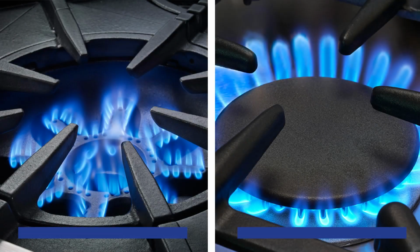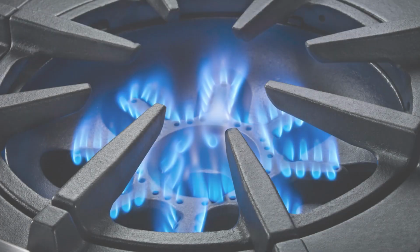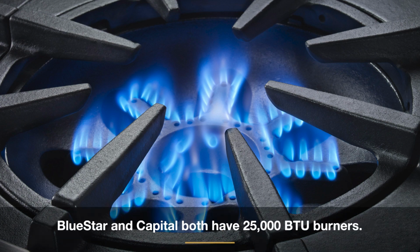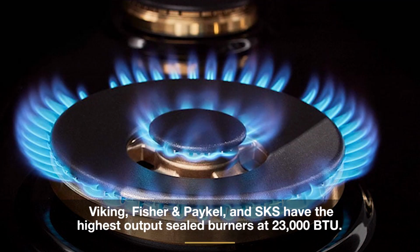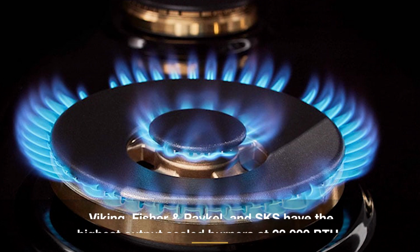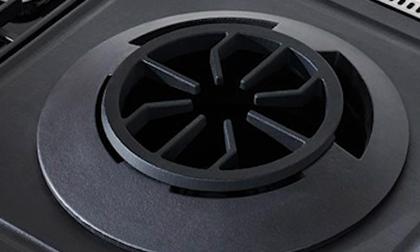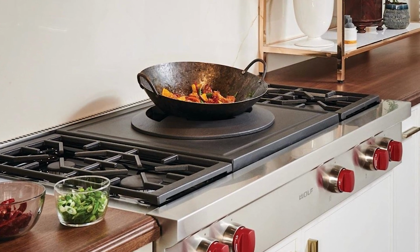An open burner typically is hotter than a sealed burner because there's more surface area for oxygen flow, but that difference in output is narrowing. Blue Star and Capital both have open burners that are 25,000 BTU max output in a few burners. Viking, Fisher-Paykel, and SKS have the highest, with the sealed burners at 23,000 BTU. Most pro-range sealed burners are 15 to 20,000 BTU. Heston and Wolf have models with larger 30 and 35,000 BTU burners, respectively, but you lose a set of burners behind those higher output burners.